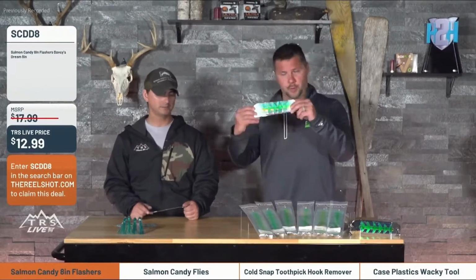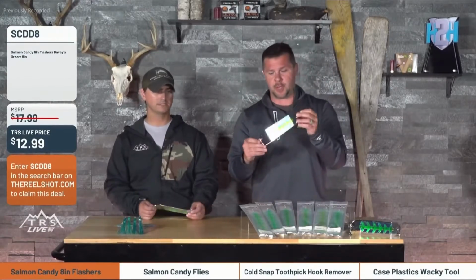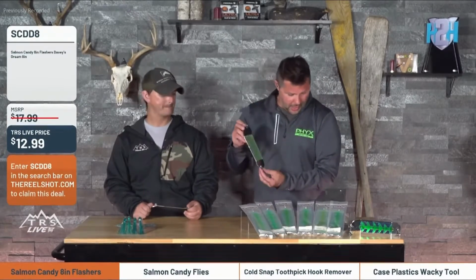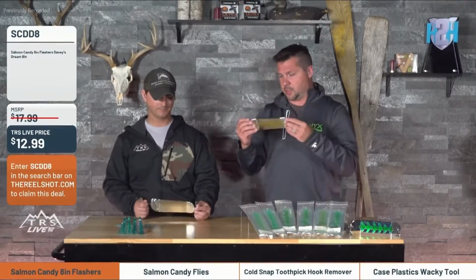Let's say for whatever reason Davey's Dream is not the one that's catching the fish that hour or that day. Really simple, just snap it off, and you can throw on any of the other great Salmon Candy colors that you're going to see at therealshot.com when you're shopping around. This is a really cool color. If you get it up close, you can see the iridescence in the color. The flash, remember, has a bunch of erratic motion to it. Davey's Dream does, and it's going to do a great job.